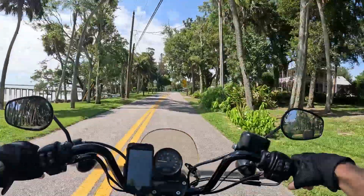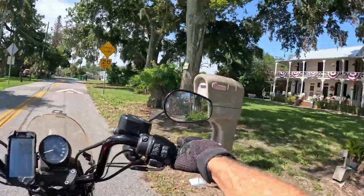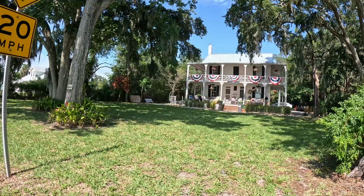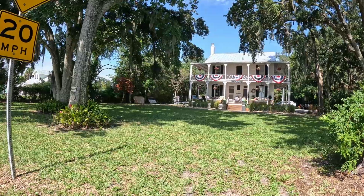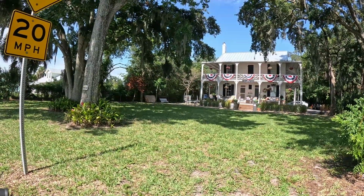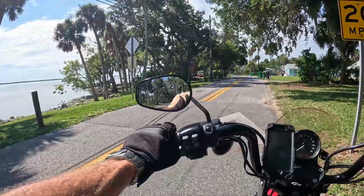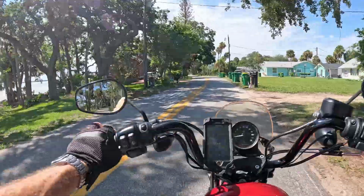Now this is one of my favorite homes. This is a very old home here. One of the original homes on this road. Look at that house. Isn't that beautiful? Still got its flags up from the 4th of July, which was a few days ago. But what a great old house that is. Great big front porch. All the furniture out there, enjoying it. So, wouldn't mind owning that house myself.